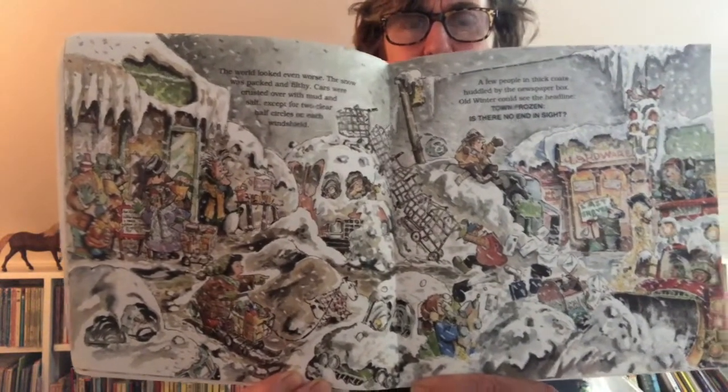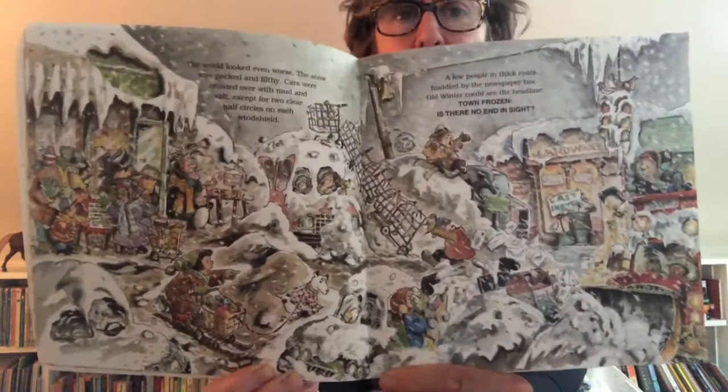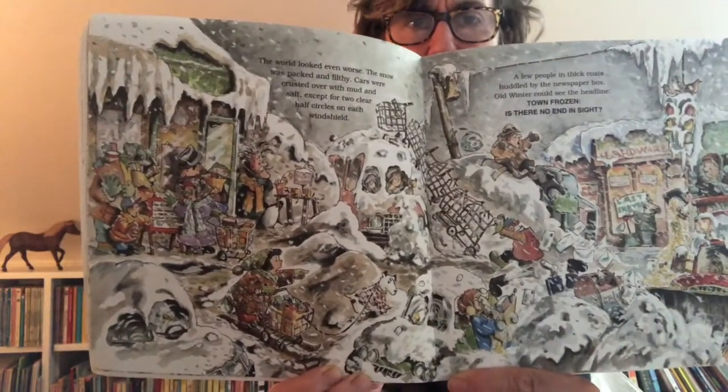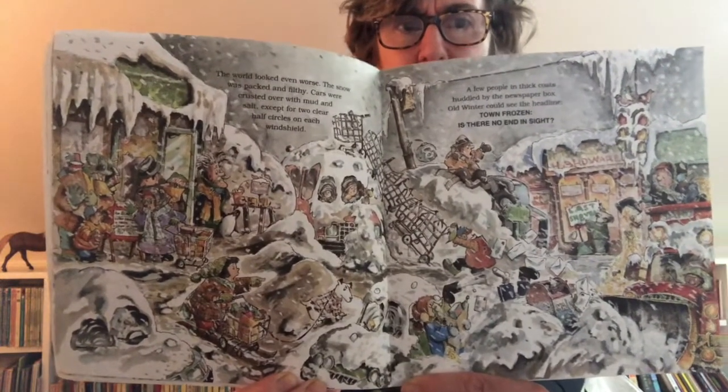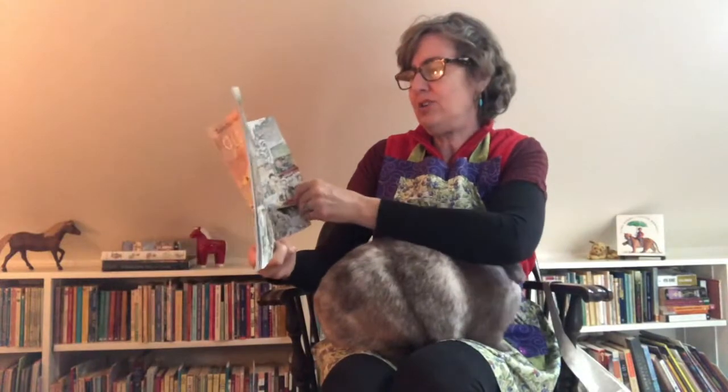People are piled up in their cars, and the shopping carts are all in a big clump, and everybody is just tired, and the snow even looks tired. It's all dirty. They are ready for warm. They are tired of snow.